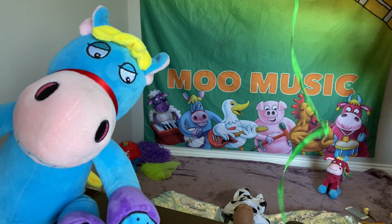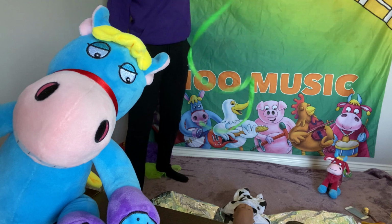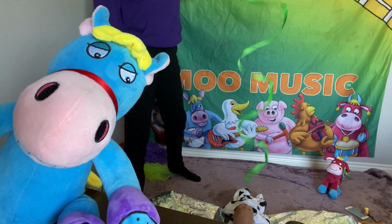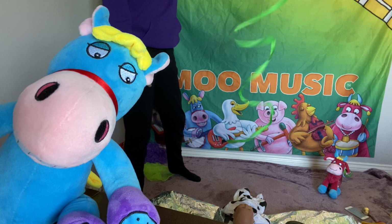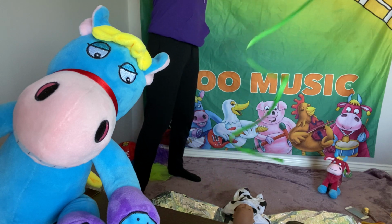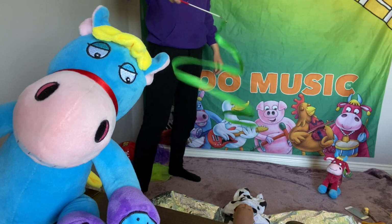Let's do the wiggle song all day long. Wiggle your arms, wiggle your fingers, wiggle your ears. Woo-hoo! Wiggle, wiggle, wiggle. Wiggle your hips, wiggle your legs, wiggle your feet and toes. Let's do the wiggle song, wiggle song, wiggle song. Let's do the wiggle song all day long.